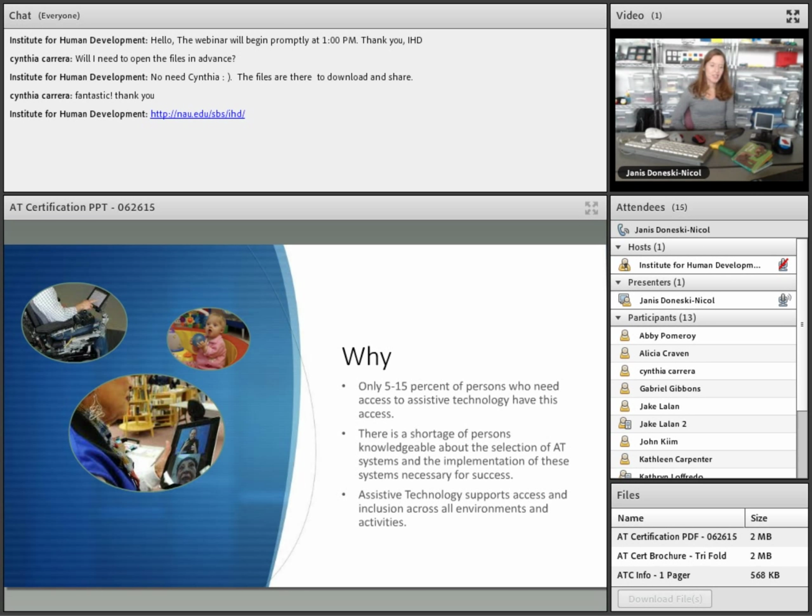I've been working in this field for a very long time, and to see that statistic, it's disheartening. We offer this program to ensure that anyone who needs assistive technology will have that access. There is definitely a shortage of persons knowledgeable about the selection of assistive technology as well as the implementation of that assistive technology for success. It's not just simply picking a tool and handing it to the individual. There are many steps that can be highly complex depending on the individual's needs. And simply, assistive technology supports access and inclusion across all environments and all activities. And I'd just like to hear that I can do what I want to do when I want to do it, by all persons.